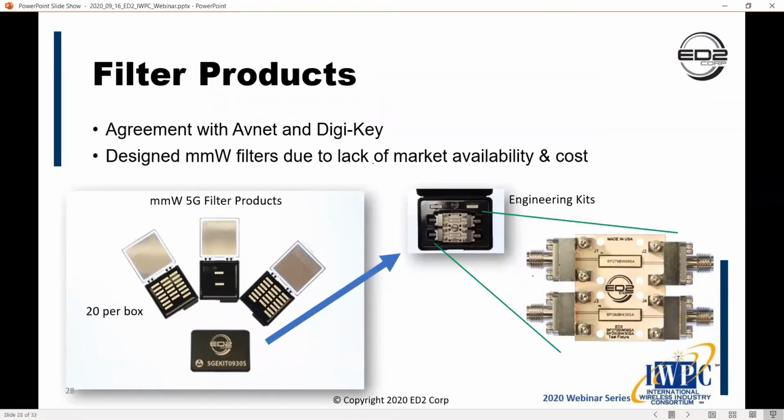Another problem we had when we were going into making repeaters was components. There's a lot of components out there, but not much at the millimeter frequencies that we are working at. So we looked into it. A lot of them, filters were very expensive, high loss. So we thought, well, let's see if we can reduce the cost of our filters and come up with ones that are actually smaller and better for our particular needs. So we decided to design our own filters, and they're available on Avnet and DigiKey website. So you can actually purchase these filters.